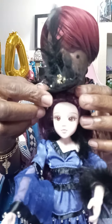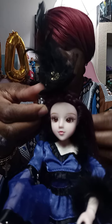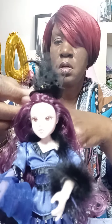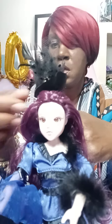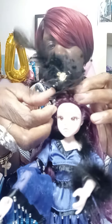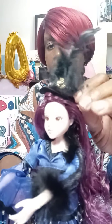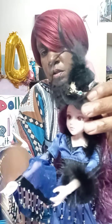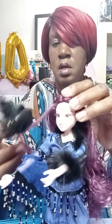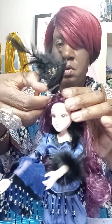Look, y'all. I think it's supposed to go up here somewhere. I know it's supposed to go up here. I think it's supposed to go with the braids. I don't know, but I know it's supposed to clamp onto her hair, y'all. The hat should be able to lay down there, but it's supposed to go sideways. The hat should clamp at the top. Or I can put it at the top. Let me see. Put it at the top.